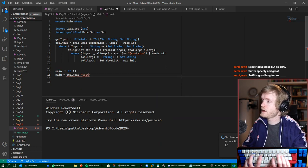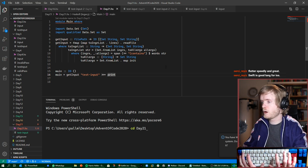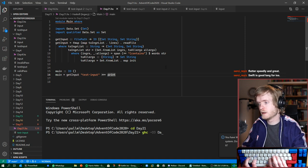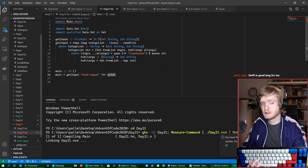Input a test input, and this is going to go into print. And we're gonna go to day 21 and we're gonna say GC03 day 21, and we have to do it like this because we're not actually on Linux, we're on PowerShell here, like in Windows. Measure-Command day21.exe, and then we have to say Out-Default. Okay, let's see if we did it.